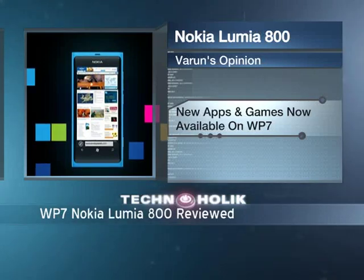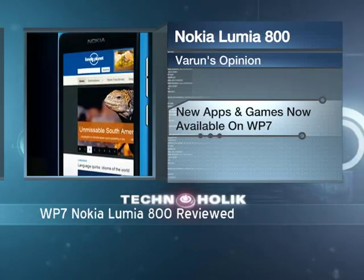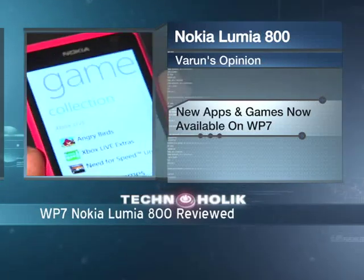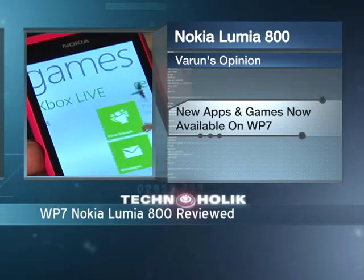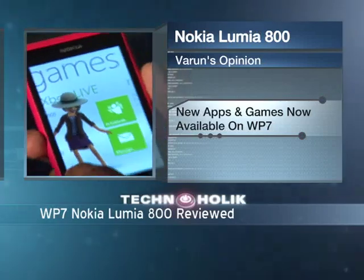So you have the Facebooks of the world, you have the Foursquares of the world, you also have a fair amount of games available because DirectX is available and the Xbox Live feature is available, so you can add quite a lot of those games in there.